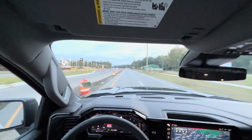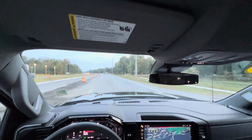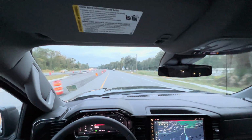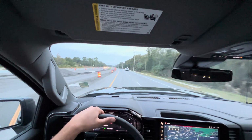And just cruising along at highway speed, it doesn't take a ton of throttle to keep this thing moving. We do have dynamic fuel management, which is the cylinder deactivation. So you do have to keep your foot on the gas pedal a little bit more than in a Ford 5.0 engine, but the Ford 5.0 engine is also not going to get quite as good fuel economy as the 5.3 with the dynamic fuel management.